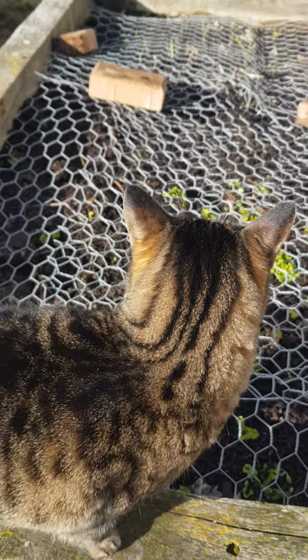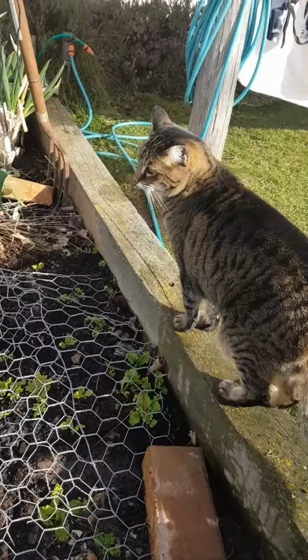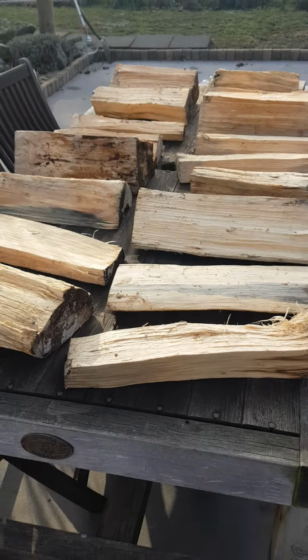Oh, hello, cat. But I've left these ones here because we'll eat them anyway. The chicken wire on it is because of Cat. She does like to dig and poop in the veggie garden, and I'm not a fan of poop flavoured lettuce.